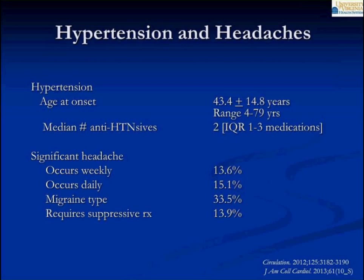Headache, also a frequent symptom, was often defined as being a migraine-type headache. And a large number of these patients actually were on some form of suppressive therapy for their headaches, which indicates that this certainly was something that was severe and was debilitating for them.